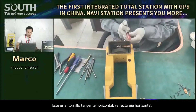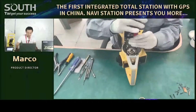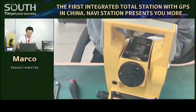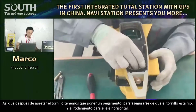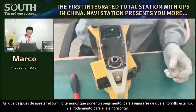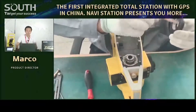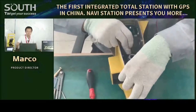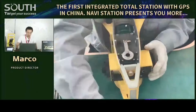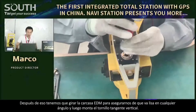And this is the horizontal tangent screw. It goes straight to the horizontal axis. After we tie the screw, we need to put the grease on it, and make sure the screw slacks and the bearing for the horizontal axis are fine. After that, we need to rotate the EDM housing to make sure it goes smoothly at any angle.